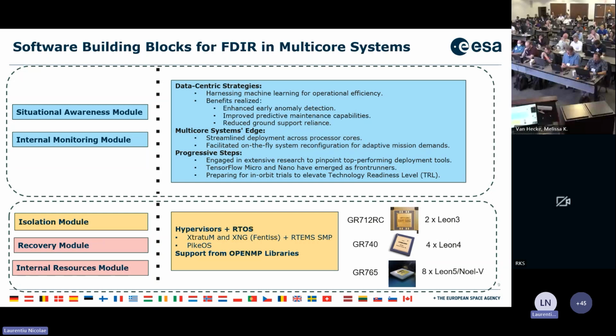And you can see that this FDIR architecture aligns with the technologies available at the European Space Agency. The architecture involves two technologies. Firstly, the situational awareness module on the top. This module leverages advanced machine learning algorithms to enhance the detection of complex patterns. Although this technology is still in its early stages of maturity, we are actively exploring how to integrate machine learning into space applications. We are also identifying frameworks that can seamlessly fit into our target systems and software toolchains.